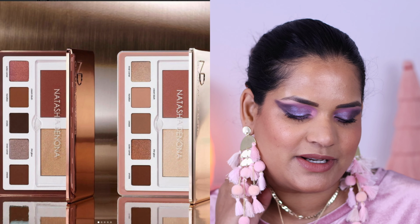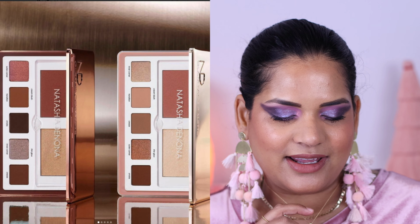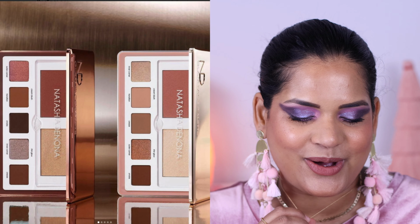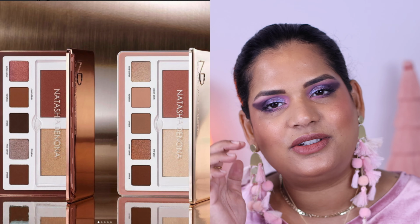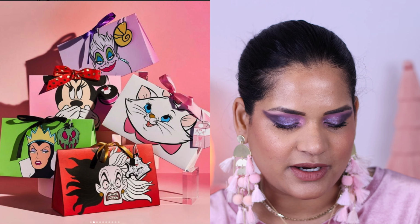Next is this new launch from Natasha Denona. I did see she is going to be revealing it today, but I've already seen it. I think Natasha Denona or Sephora or somebody accidentally posted it. So this palette got leaked like months ago, but now it's finally launching. So it's 2 face and eye palettes, 2 face creams, a blush and glow, and 2 eyeshadows. There's a light version and a dark version, and it looks like it's going to be super duper pretty. So I can't wait to hear about the launch because I think I'll probably pick that up for my Natasha Denona collection.